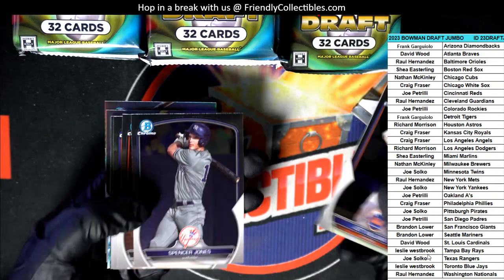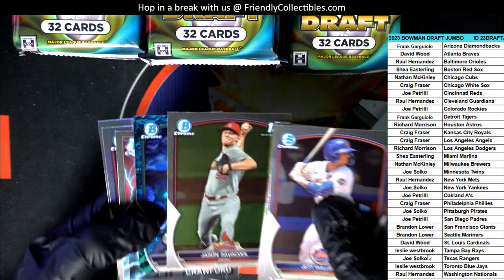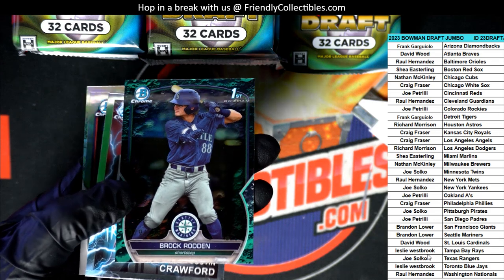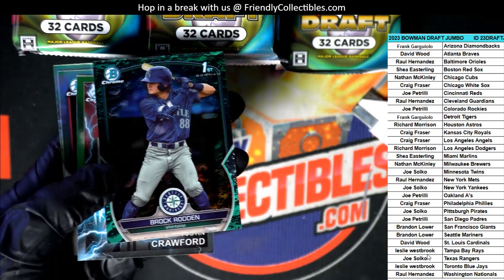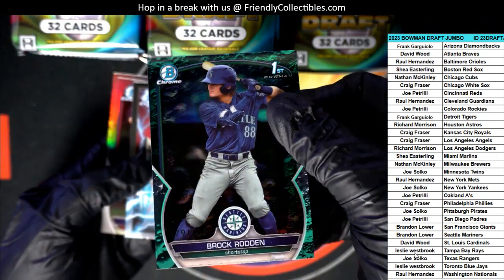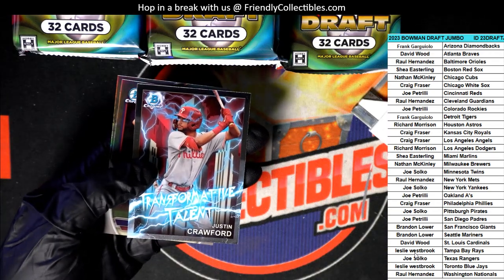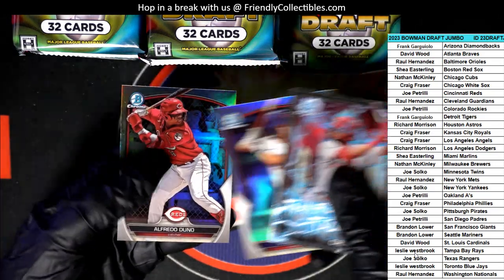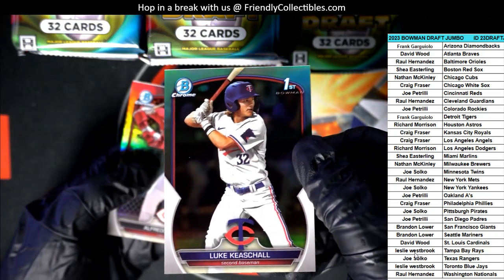Jett Williams chrome card. What is this? It's the Mariners, number 225 with this parallel here. Seattle. 79 of 125. Nice hit. Nice chrome refractor, Bowman first there.